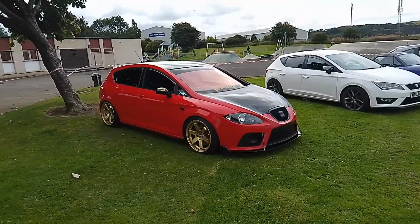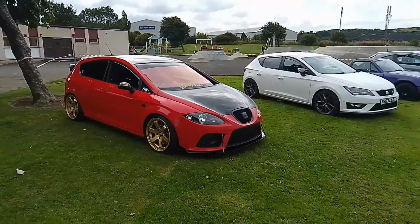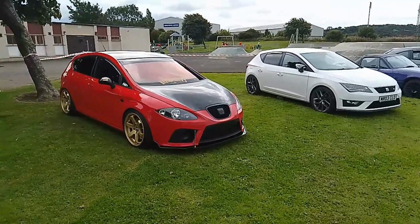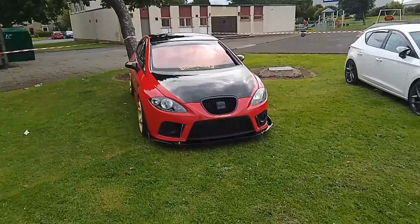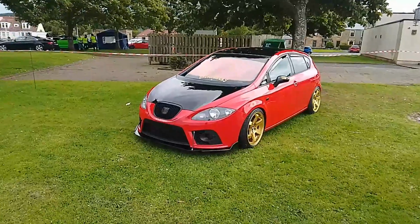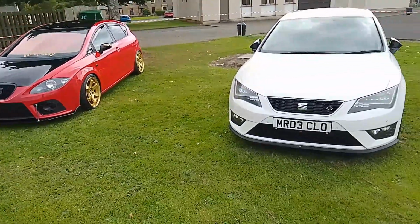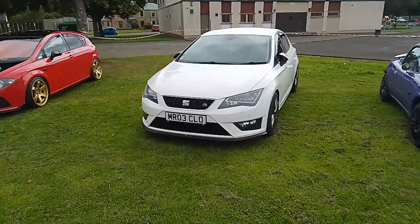Another little area that I've sort of forgot to film is this area here, just down towards the bottom of Ballast Bank. So we've got ourselves here a Seat Leon Cupra. Hope you can hear me over the wind. It looks really, really good on these gold Bola alloys. Next to a newer Leon. This is an FR.